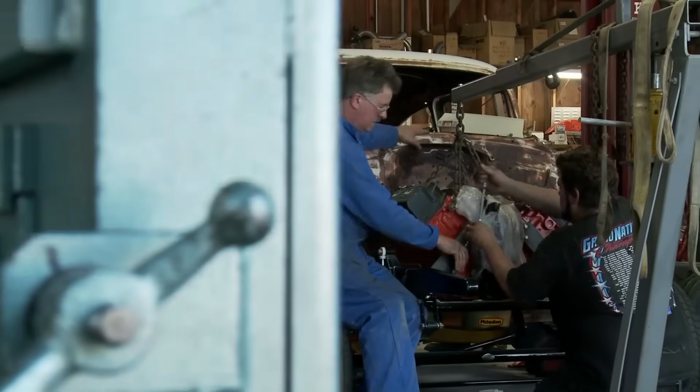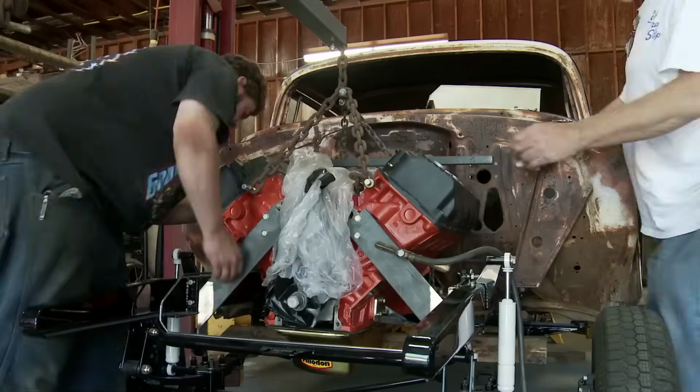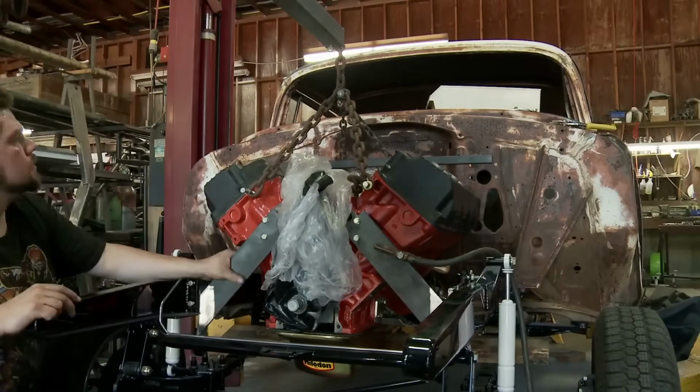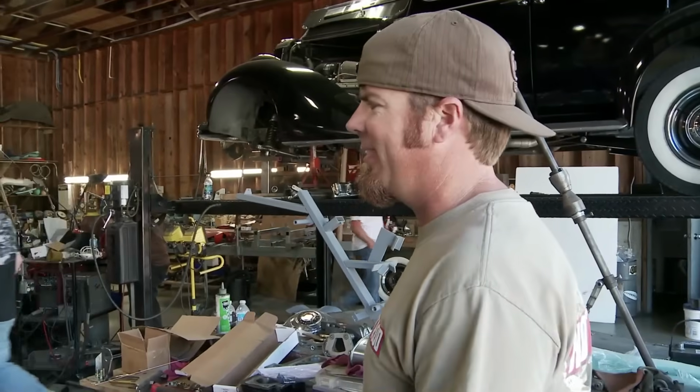We really wanted to mock up the Hemi and the transmission and the chassis, but we ran into a couple problems that prevented that. So here we're just going to mock it up so it sticks to the car on the way home on the trailer. We're so close.